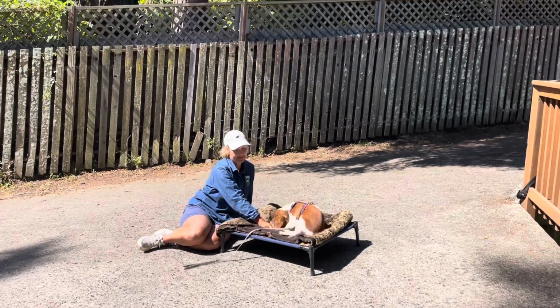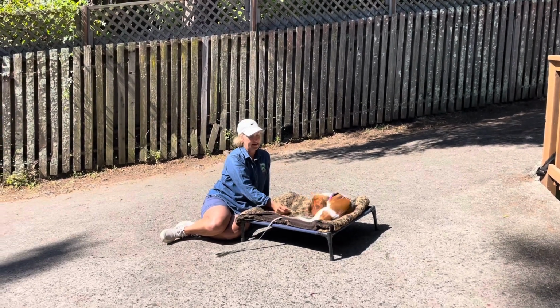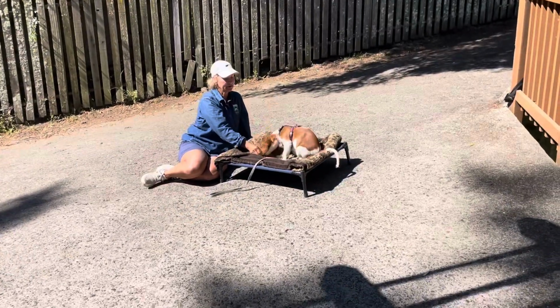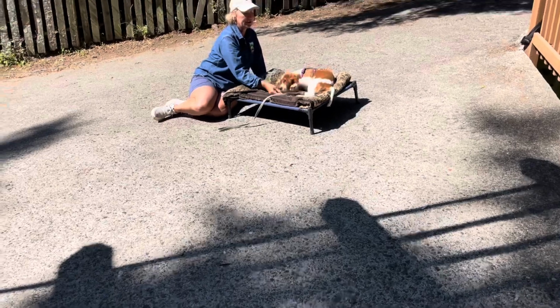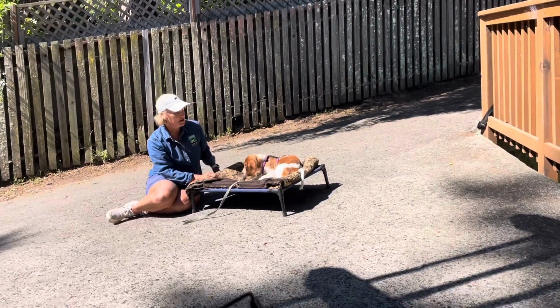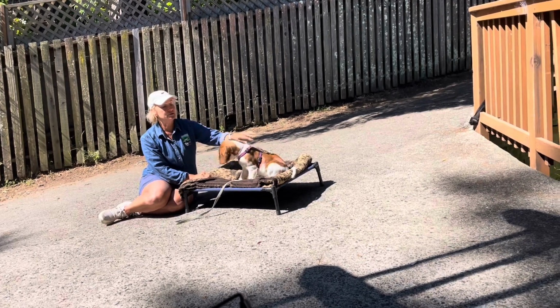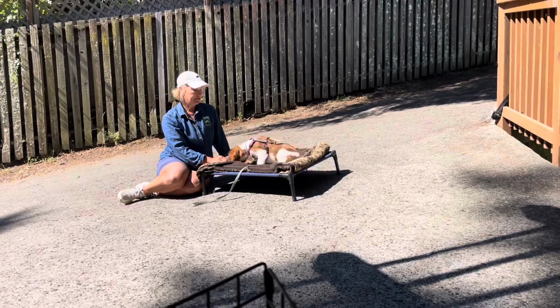Just gonna hold that treat down by her front paws and see what, yes. So she's kind of curling up in a little bit of a comfy position on her hip, which is actually really nice. It's a very planted position for her. So we've been working on this all week. It actually was really hard for me to get her to want to lie down at all the first couple days. So the fact that she's going down right now is great.